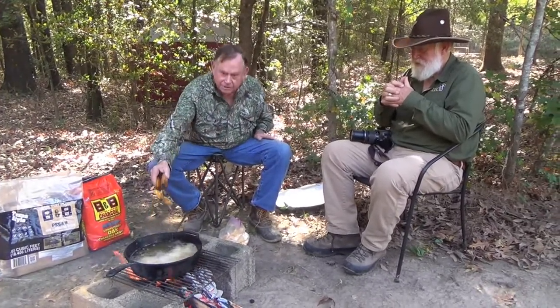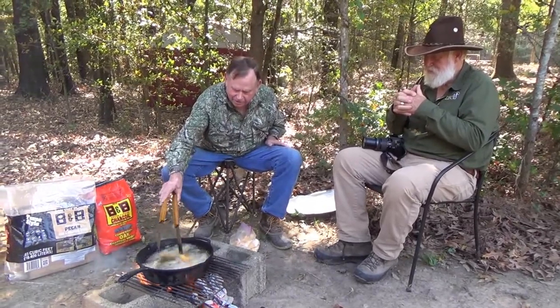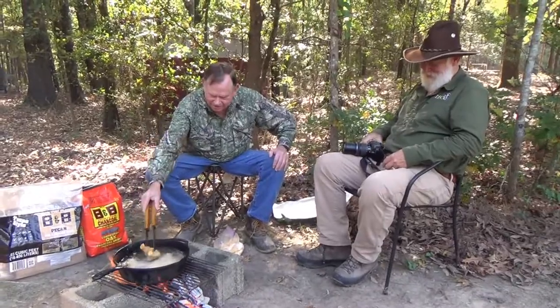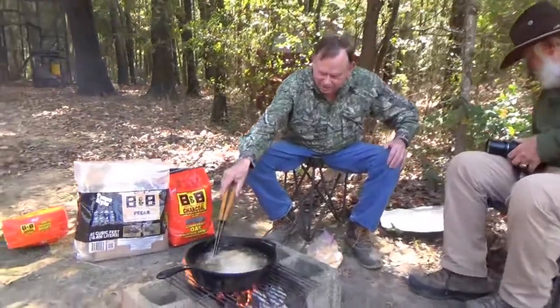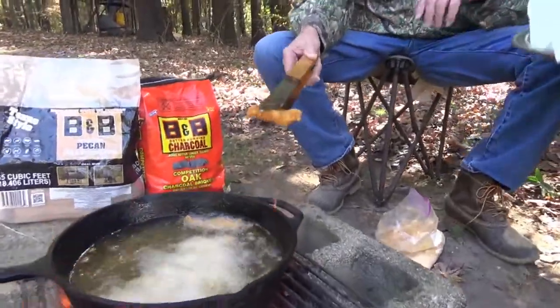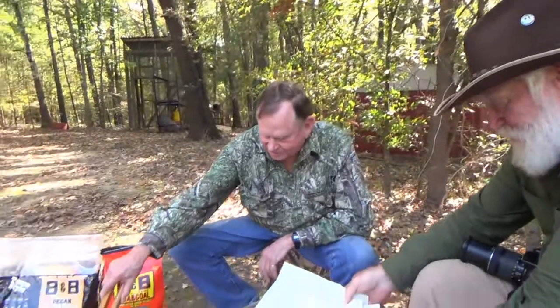Look at these fillets. Oh yeah. My goodness. It's not going to take long with this kind of fire. I think I showed up at the right time. You did. Well, we've got plenty of fish. Thank goodness. I'm hungry. Oh man, look at that. Larry, you're earning your keep. I feel like I need to.